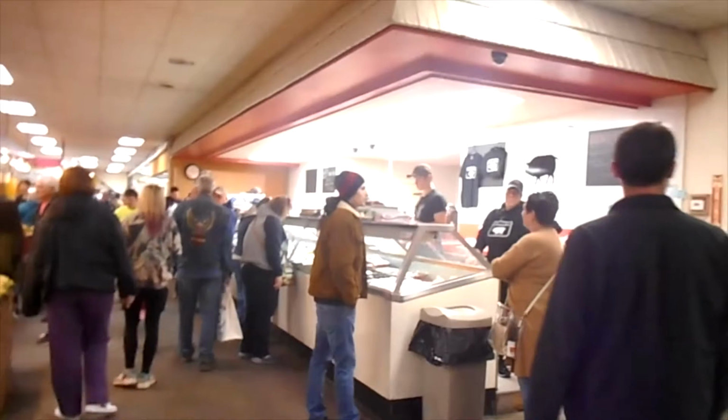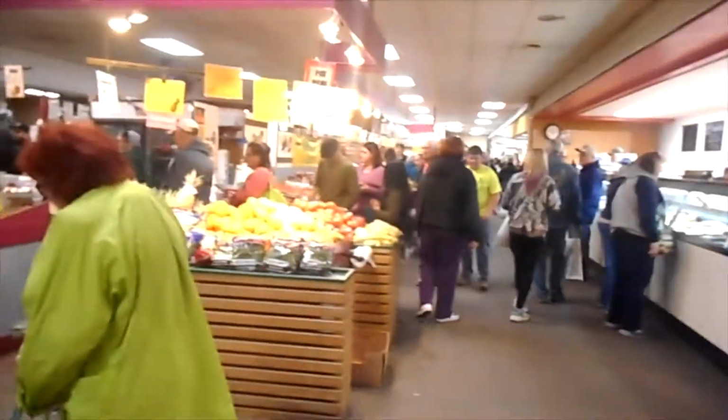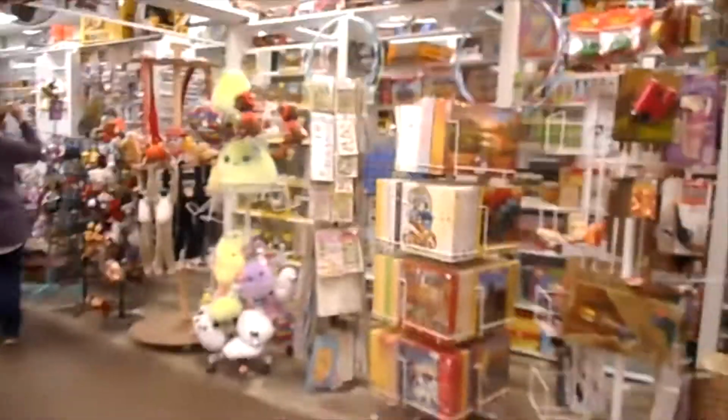And we found some of our fresh vegetables. These are always good. Always good. One of the delis. Here's a little toy stand.